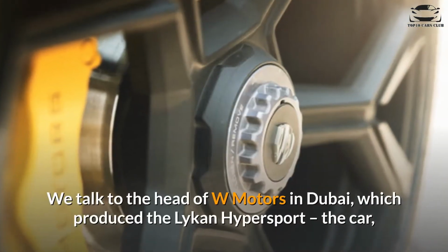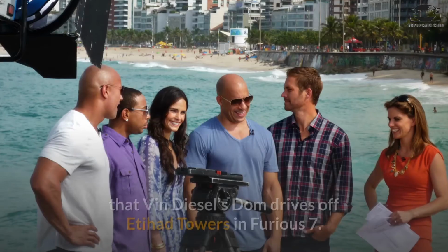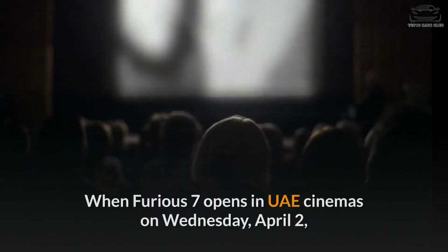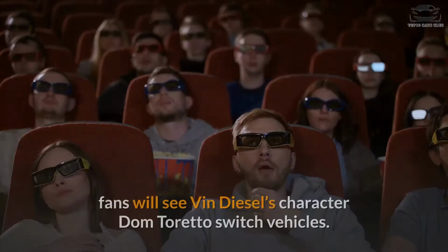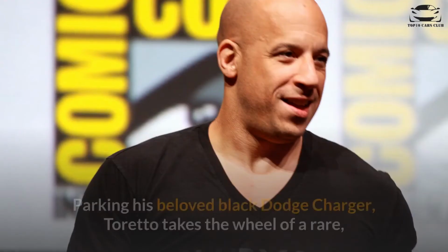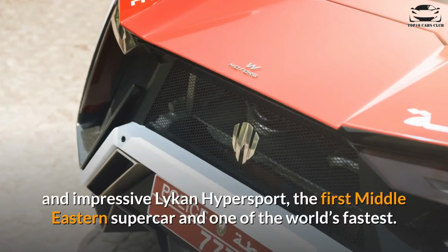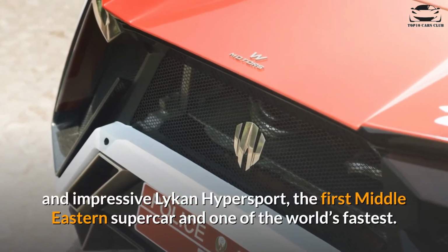We talked to the head of W Motors in Dubai, which produced the Lykan Hypersport, the car that Vin Diesel's Dom drives off Etihad Towers in Furious 7. When Furious 7 opens in UAE cinemas on Wednesday, April 2nd, fans will see Vin Diesel's character Dom Toretto switch vehicles. Parking his beloved black Dodge Charger, Toretto takes the wheel of a rare and impressive Lykan Hypersport, the first Middle Eastern supercar and one of the world's fastest.